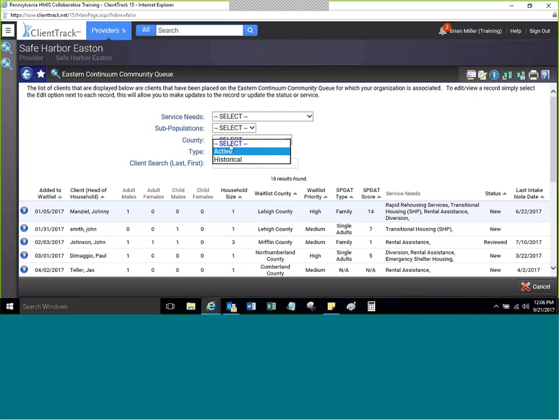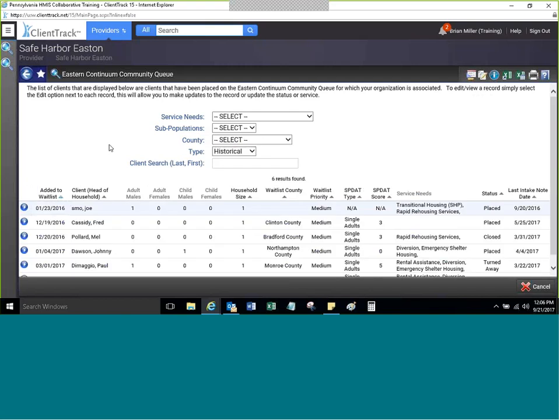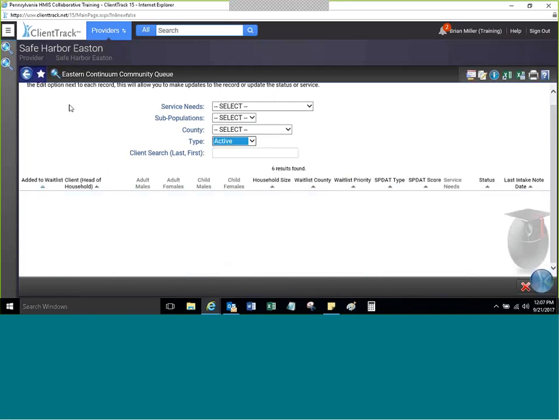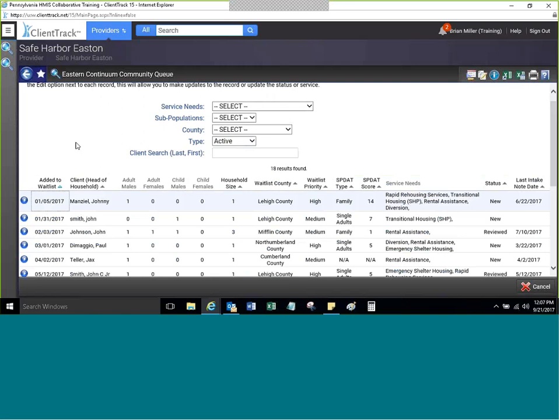And as we can see here, there's an active and a historical list. So when someone's placed or closed or turned away, they're not deleted or removed. We keep all the data. They're just moved over to the historical side. So you can still see them. As you can see, all the statuses here: placed, closed, turned away. That way, they're still there. They can still be looked at. If a mistake was made, you can change the status back to reviewed and put them back on the list. But it's the active one that we need to work on and keep looking at for current services.